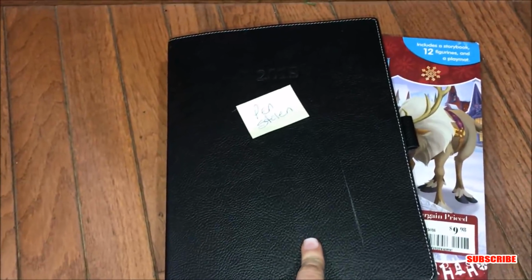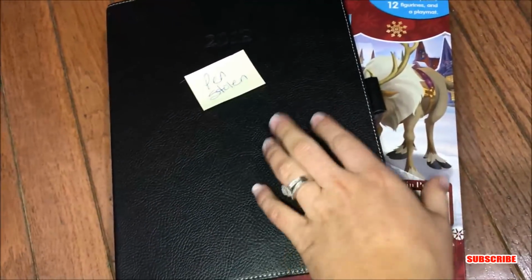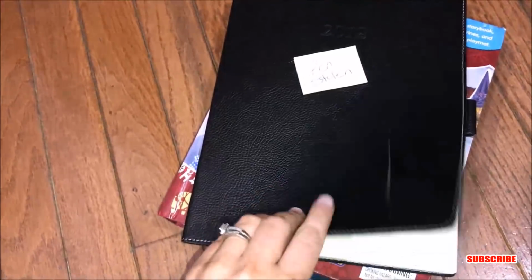And then we found this really, really nice planner. It's a 2018, and it says the pen was stolen, so there must have been a special pen that belonged to this. But other than that, there is nothing wrong with this planner. It's a really, really nice planner. It kind of feels like leather. The pages aren't messed up.